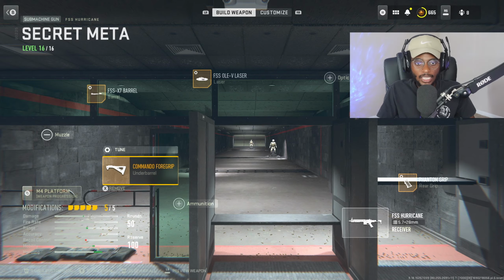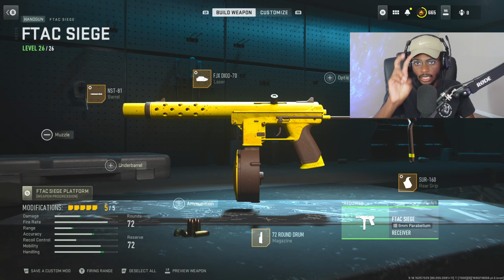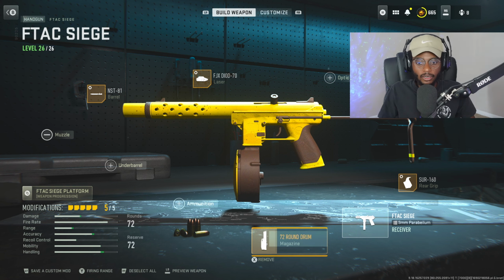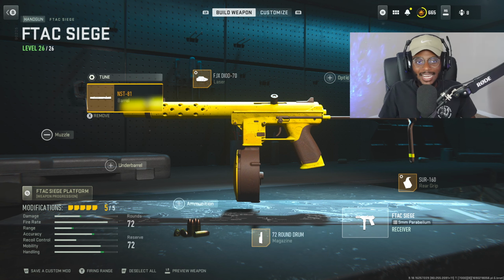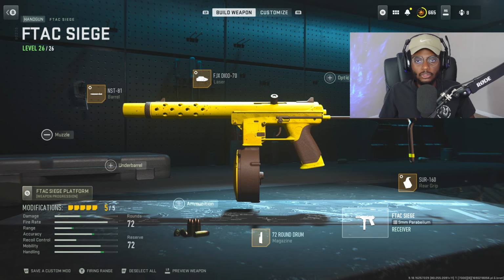The remainder of the build is going to be the FTAC Siege in its submachine gun format, and we are rocking the SIR 160 rear grip, the 72 round drum, the NST 81 barrel, the FGX DS 70 laser, and the Siege wire stock here. Remember, you don't have to tune this if you don't want to.